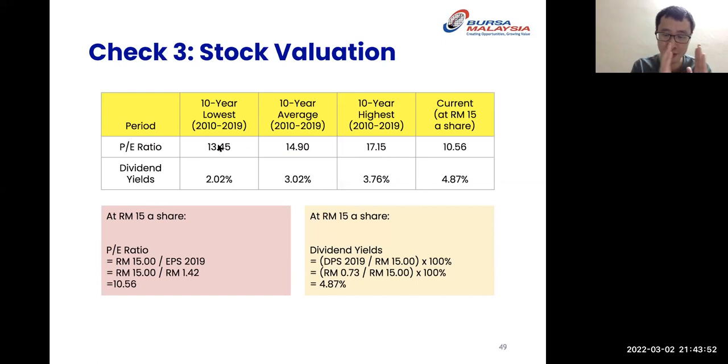We tend to buy it when it's undervalued, and we tend not to buy it when it is overvalued. So let's say Public Bank at that time is trading at 15 ringgit per share. Based on this PE ratio, what I've calculated is that the PE ratio at 15 ringgit a share in 2020 is 10.56, which is below its lowest, which is 13.45.